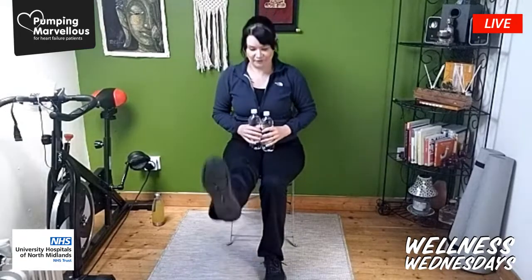The next one we're going to go for is our leg extension. So we did the leg extension during a warm-up, but we're just going to make that movement a little bit bigger and a little bit quicker now. Okay, 60 seconds of our leg extension. Are we ready? Off we go. So this time we're trying to get that heel up nice and high. If we can get that leg to full extension, that is brilliant.